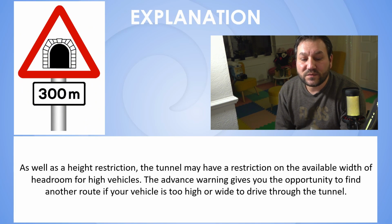Explanation. As well as a height restriction, the tunnel might have a restriction on the available width of headroom for high vehicles. The advance warning gives you the opportunity to find another route if your vehicle is too high or wide to drive through the tunnel.